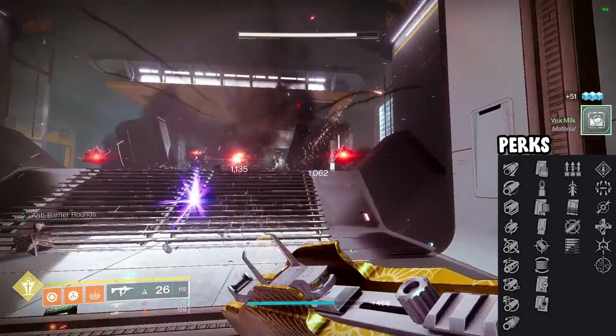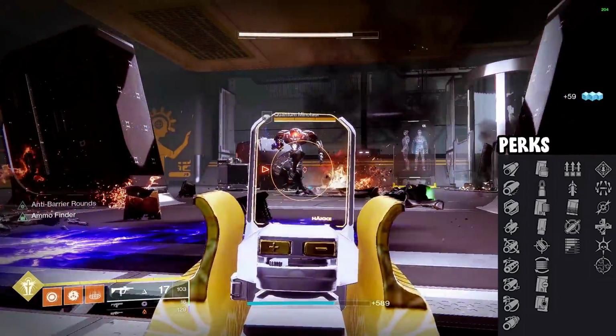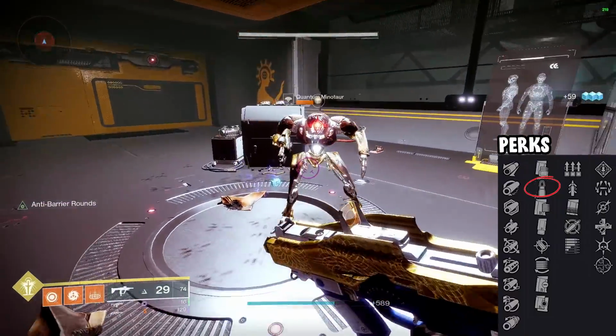Then for column 2, in here you got 2 options, the I'm on controller option and the I'm on M&K option. For controller, you want steady rounds for a massive increase to stability and a small penalty to range.